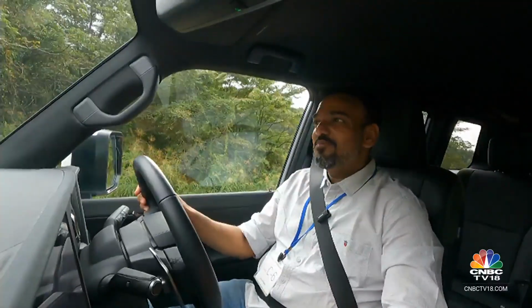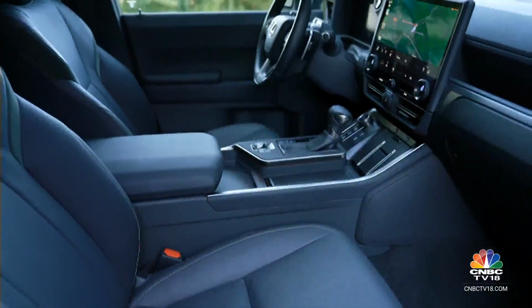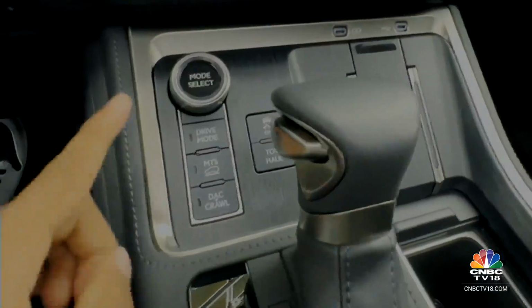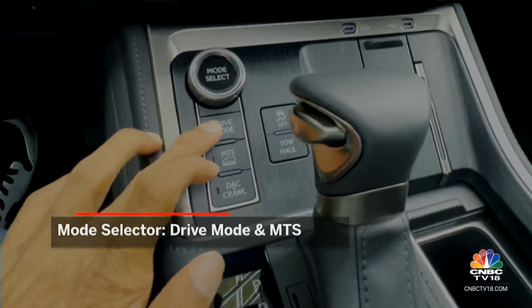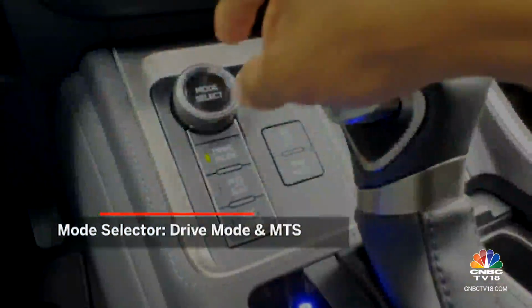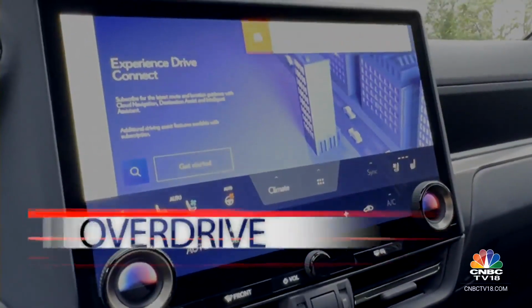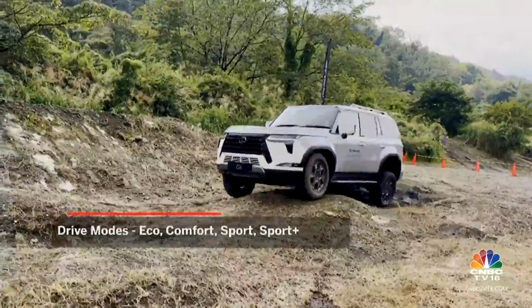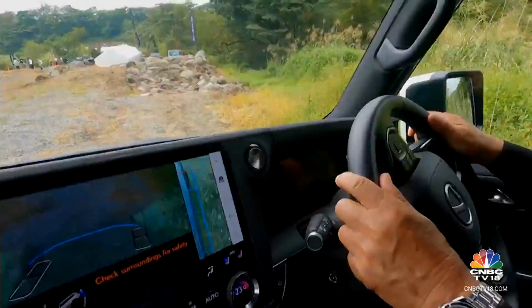It just feels effortless. So there is a new mode select or a new terrain select system. All you need to do is just put it in auto and the car literally does everything. The mode selector is divided into two functions, drive mode and multi-terrain select, or MTS. Simply rotating the knob with the drive mode switch engaged will cycle between the road modes, Eco, Comfort, Sport, Sport Plus, etc., which basically alter the engine and the gearbox responses, suspension behavior and steering feel.